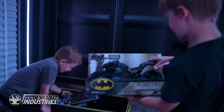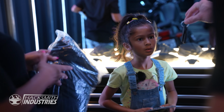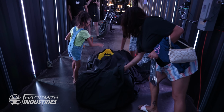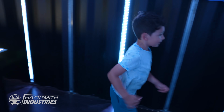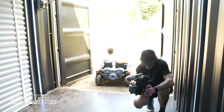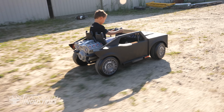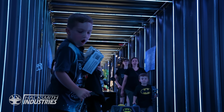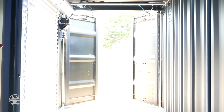Oh my god. Bat bite time. All right, we've got one more surprise for the next Batwoman. The Batwoman comes. I'm a Batwoman. No way! Come on! Look at that! Batman has a secret Batmobile exit!